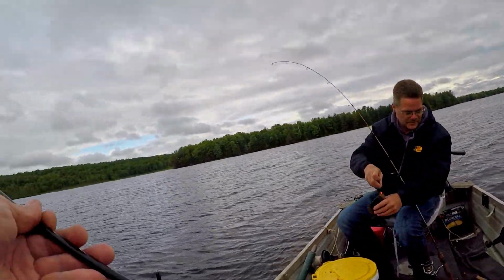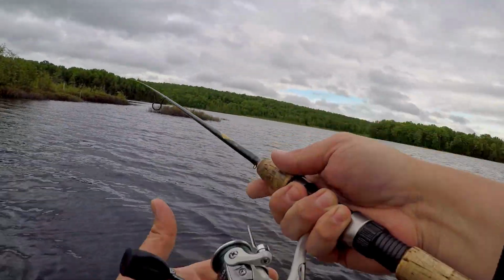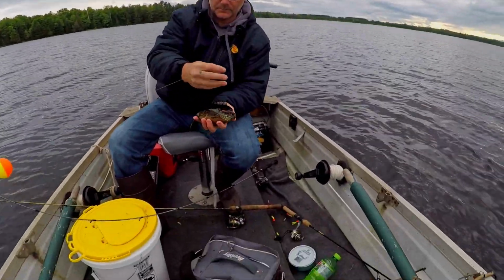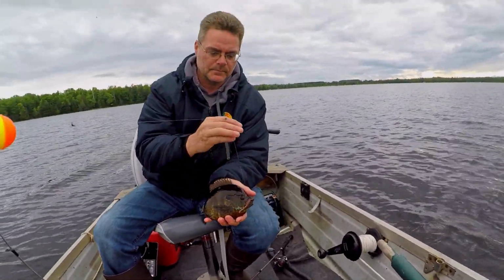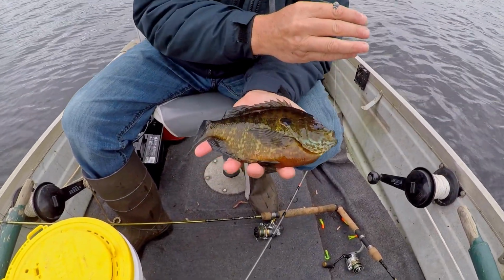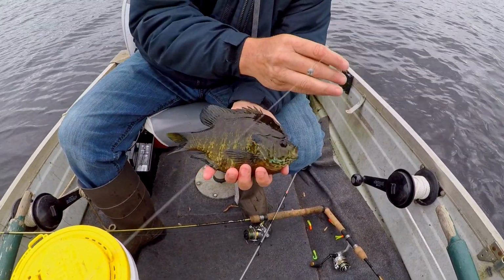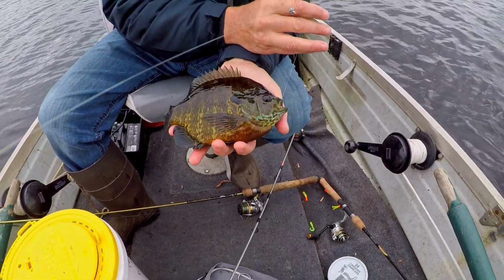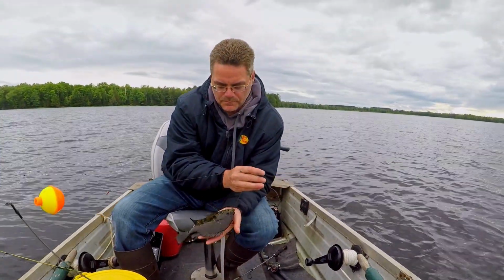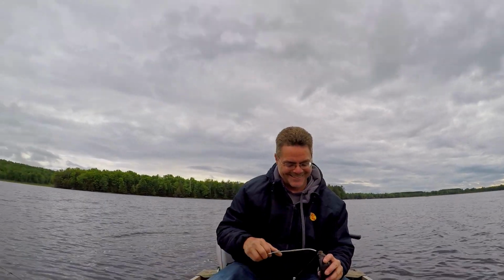Nice. Holy crap, Troy. I think you just keep catching them bigger. Look at that thing. That's a monster bluegill. Here, hold them forward a little. There you go. Oh, wow. Huge. It's got a forehead, a Neanderthal bluegill.